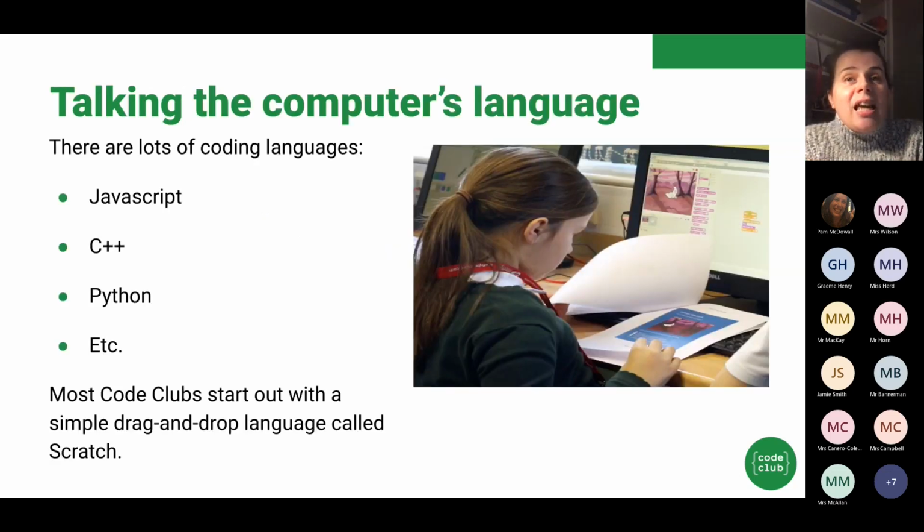So essentially, computers just take a series of very specific instructions, these algorithms, and you write them up in different languages. So there's lots and lots of different languages, some of which you might have heard of. What we start off with in Code Club, or what we always suggest starting off with, is something called Scratch, which is made by the lovely folk at MIT in the States. And it's a simple drag and drop, click together kind of Lego style coding language.